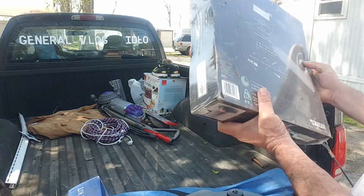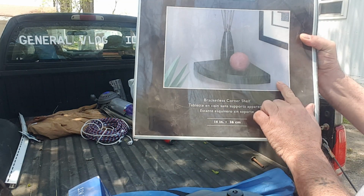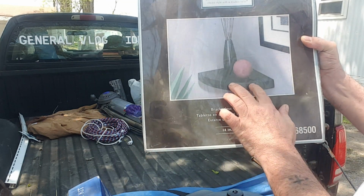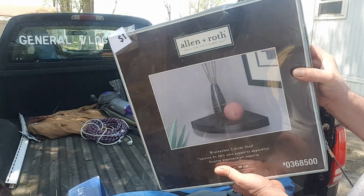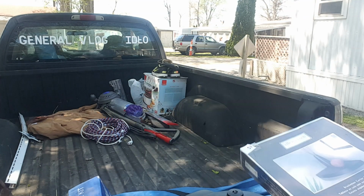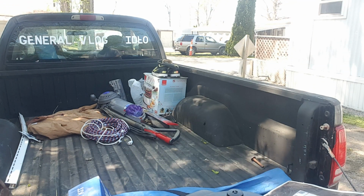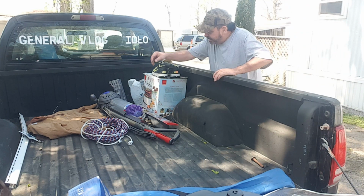Then I bought this for $1 just because, I don't know, it's some kind of a black shelf. It's bracketless. That's hard to say. And I don't know what it is, but hey, for $1, I'm gonna find out. I mean, I know what it is, I just don't know how I'm gonna like it. Let's see.